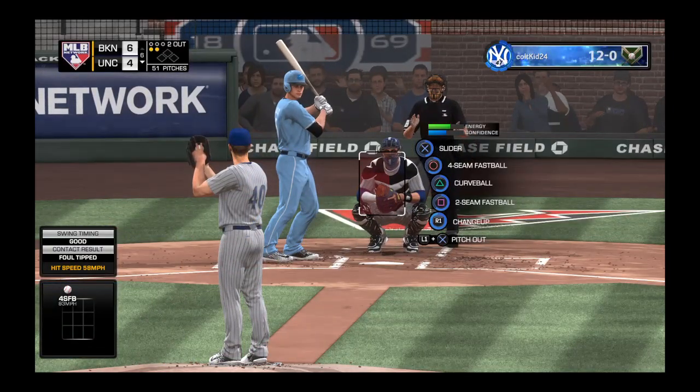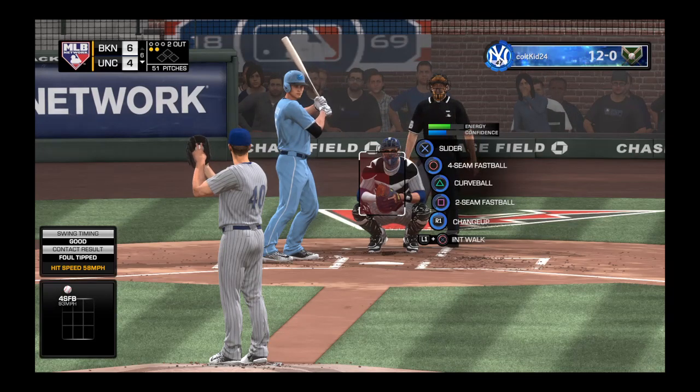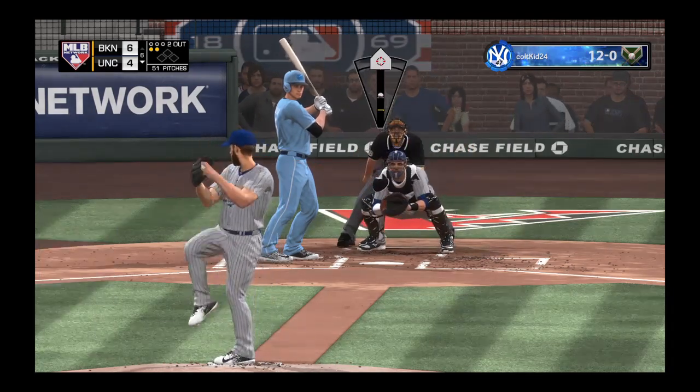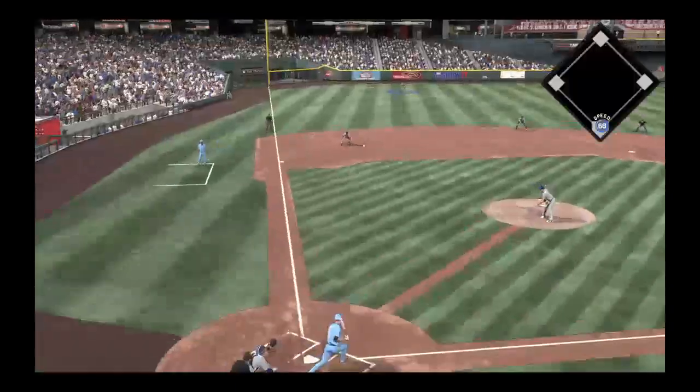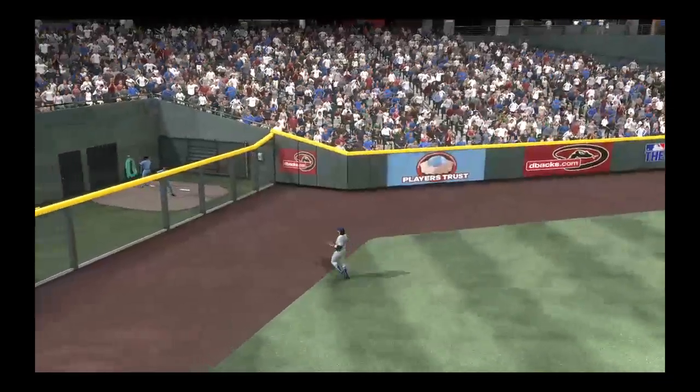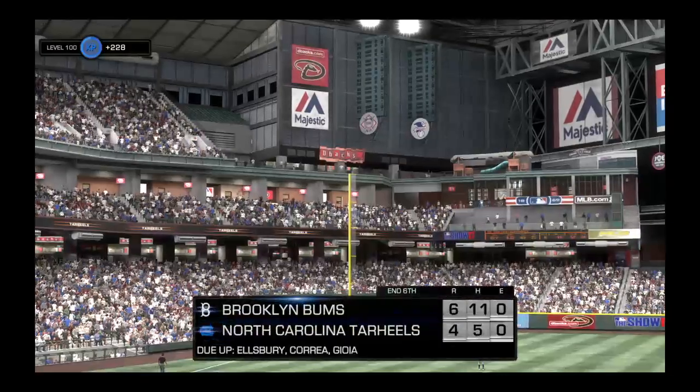2-strike fastball out of the zone. See if he'll chase. I'd go even further out this time. See if he chases it again. Now another 0-2. Slapped hard the opposite way. The kid is there, and he puts it away to stop the bleeding.